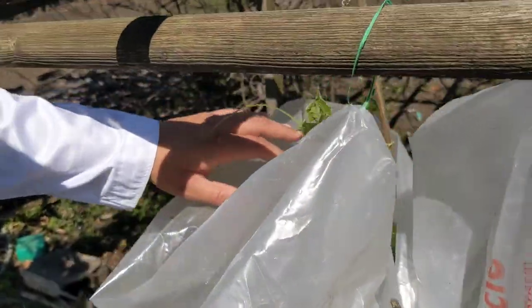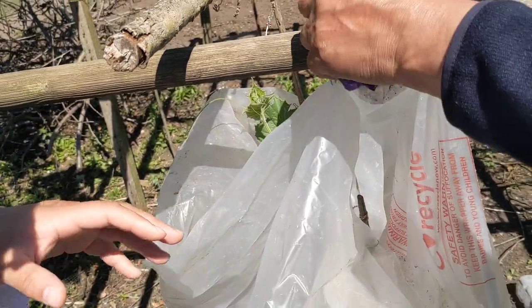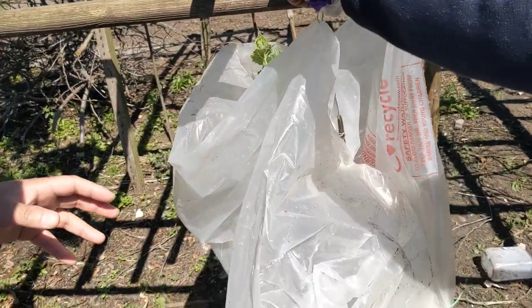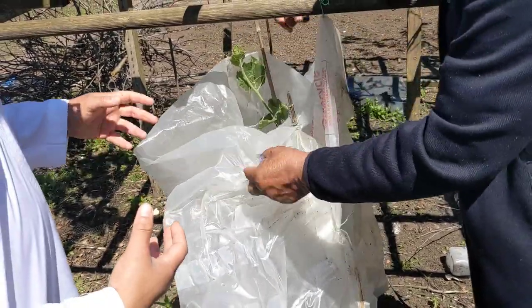We've got a bottle gourd wrapped up in here, and because it's still been quite windy and still quite cold, he's got it properly wrapped up and properly mollycoddled. You know, you've got to look after these things. These are a precious plant.